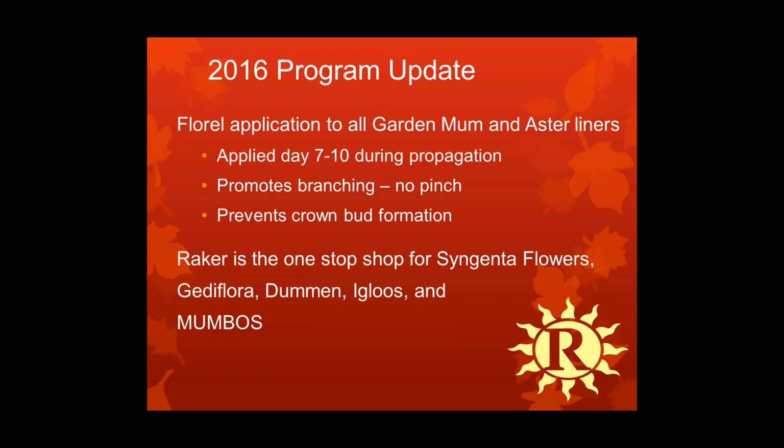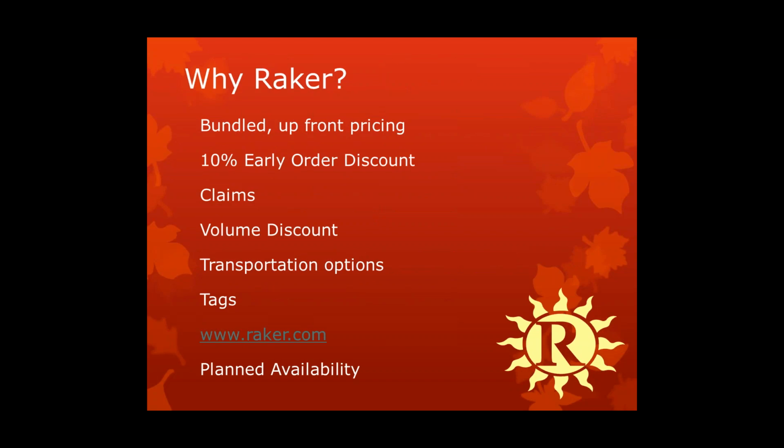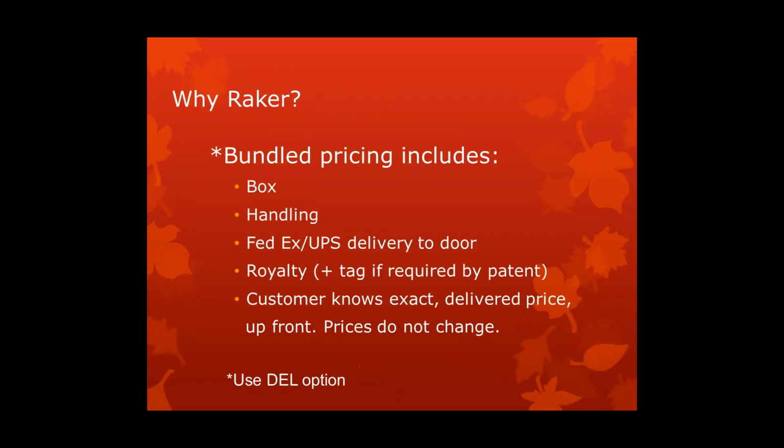Raker is the one-stop shop for Syngenta flowers, Gediflora, Dummen, Igloos, and Mumbos. Why Raker? Basically, we like to refer to these as our Raker Essentials: upfront bundled pricing, 10% EOD, our claims process, our volume discounts, transportation options, tags as it applies to garden mums, the website, and planned availability.